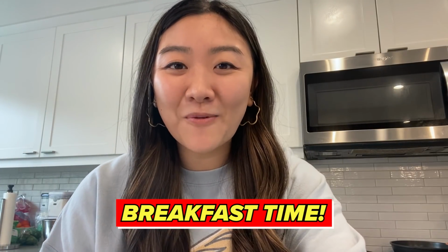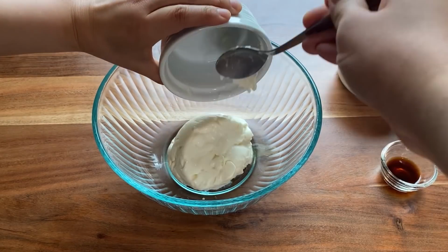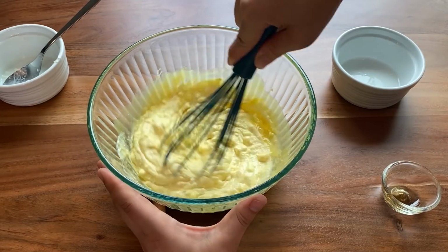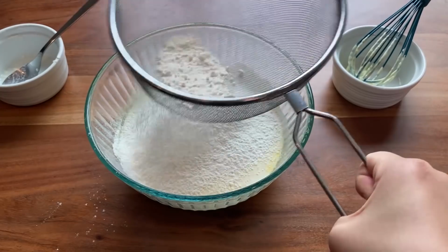Good morning, guys. For breakfast today, we are having ricotta hotcakes, which I learned are synonymous with pancakes. I love me some pancakes. First, I'm combining my ricotta, egg yolks, and vanilla extract together and giving that a good whisk until it's nice and smooth. Adding in our milk and sifting in the flour. And now let's set this aside.